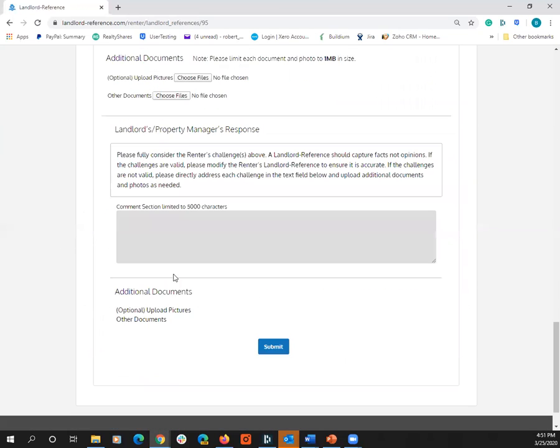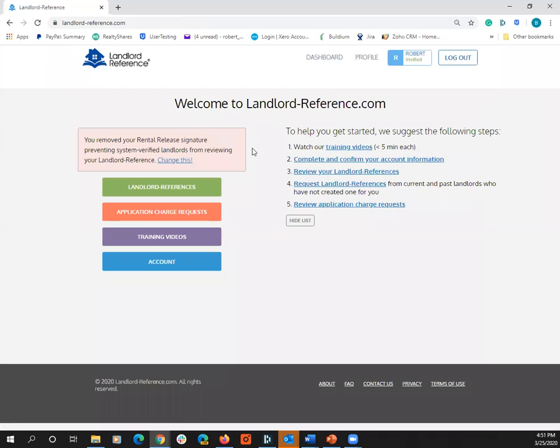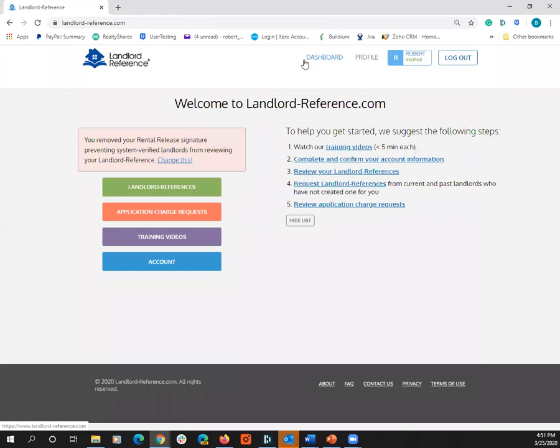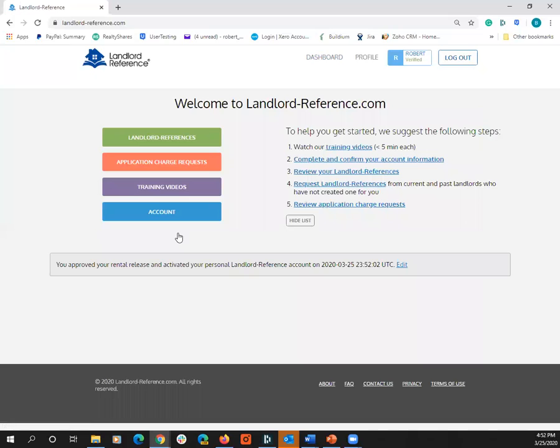Okay, so it's as simple as that for you all to go off and request landlord references from your current and former landlords. Once that's done, all of these active landlord references will be available for your future landlords to see when you are making an application to them. Again, going back to your dashboard by simply clicking here and saying, I accept it, you are signing your rental release form. And that then unlocks it and allows them to see that. Once again, it defaults to locked until you have an account and until you specifically unlock that.